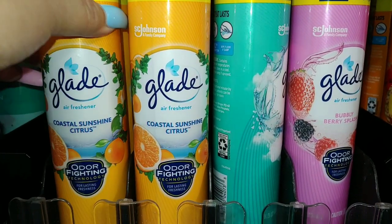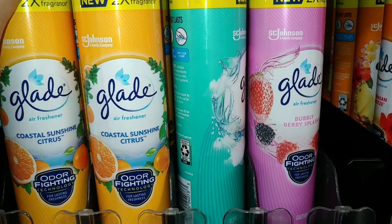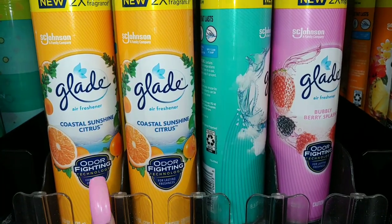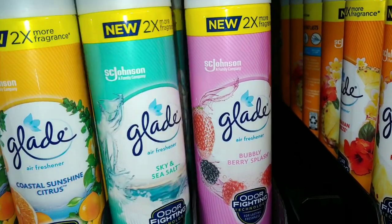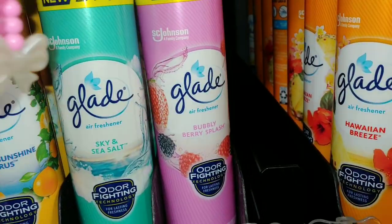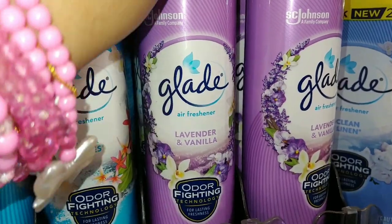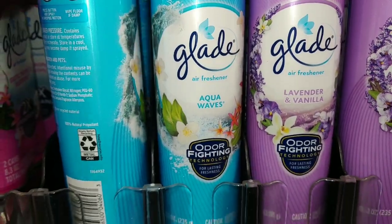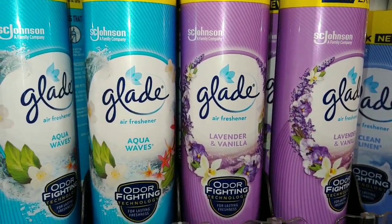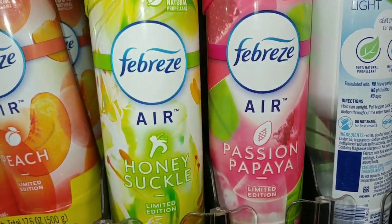They have the Coastal Sunshine Citrus odor fighting for lasting freshness. So if you have any pets or anything, or like an odor fighting one, that's a good one. I haven't tried it, but it says new, 2 times more fragrance. And they do have the Sky Sea Salt and the original Bubbly Berry Splash, Hawaiian Freeze, which I've seen every year. And they do have Lavender Vanilla. And these are also odor fighting, and the Aqua Waves. They have Febreze Air Passion Papaya Limited Edition. They have this Honeysuckle. And they have the Peach.